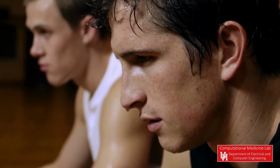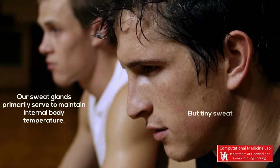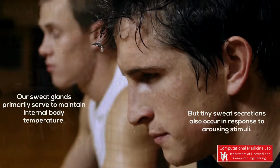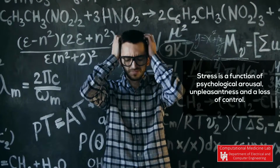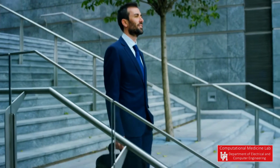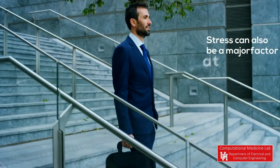You don't just sweat after exertion. Your body also releases tiny amounts of sweat in response to arousing stimuli. Unpleasant things which you don't have much control over lead to stress. Work is a source of stress for many people.